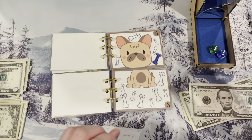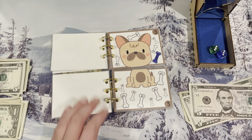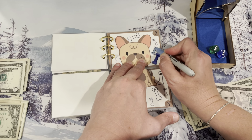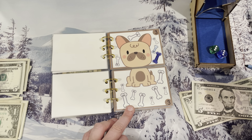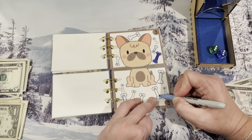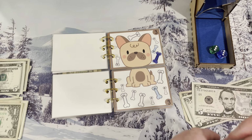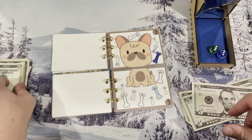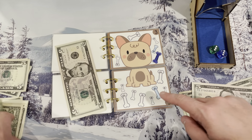Yay! I finally got a puppy on the bottom. Oh, this makes me happy. Okay. Let's do $2 bone over here. And on the bottom, let's do a $5. So we're going to do $7 on this page. And then we're going to be done with the nieces and nephews. I love the doggy one. So 5 on the bottom and 2 on the top.